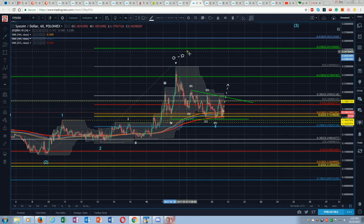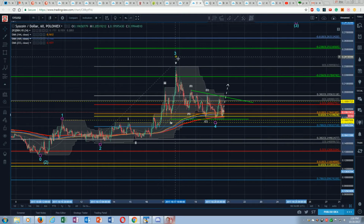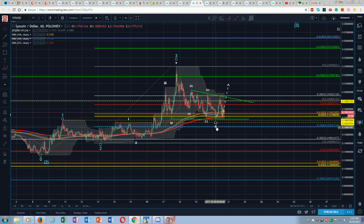All right, that's not what I want. Here's my 3. Here's my 4. I've got targets up here for that 5. So what am I looking for? I want to see that break, and then I want to see the retrace. So this becomes a 1-2. 3 is the money maker, so that would be 3 of 5 of 3.